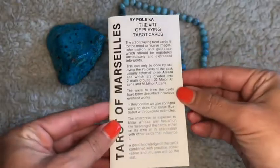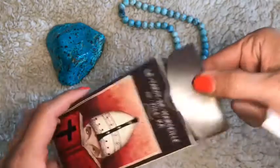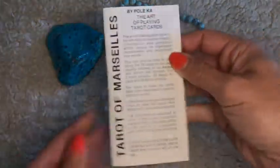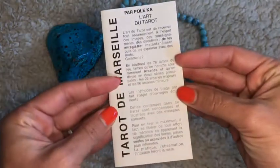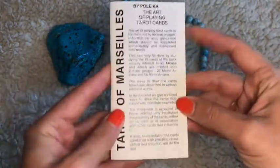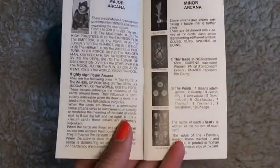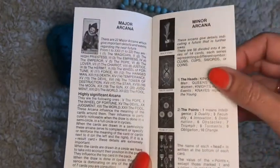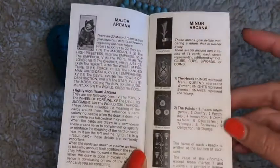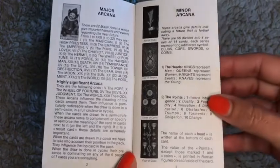So this is the little white book that comes inside. And by the way, this is just your standard little tuck box here, in case you were interested. It's not really that flimsy, so it actually protects the cards. One side of the book is all in French and the other side is in English, because at first I was like, oh, I don't know. Well, there's Google Translate. Most languages we can kind of figure out now. It goes into the major arcana and how Marseille is maybe a little bit different than your Rider-Waite-Smith and things like that.